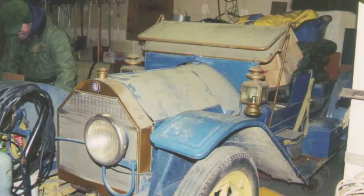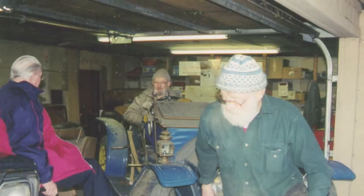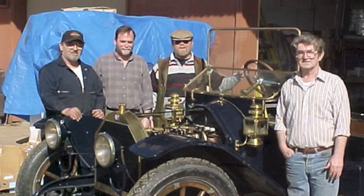And in probably about the early 90s, a group of the guys here in Fairbanks, Carl Gall and some of those guys, got together and brought it back out, did a sympathetic restoration on it, and got it all back up and running again.